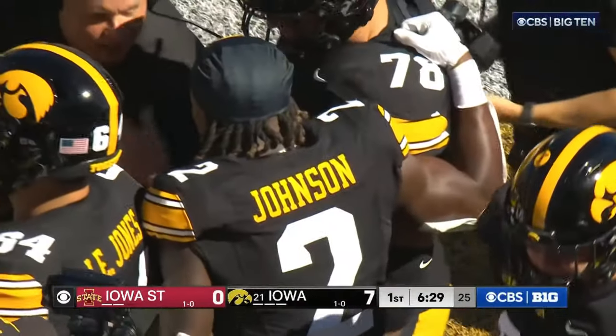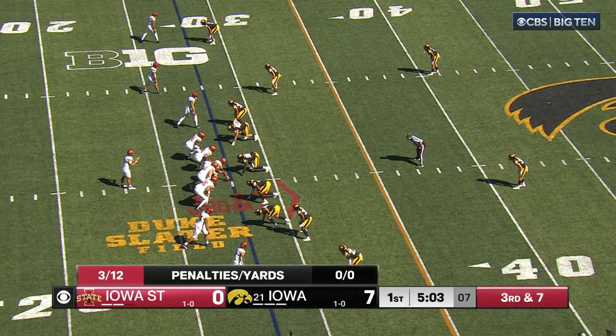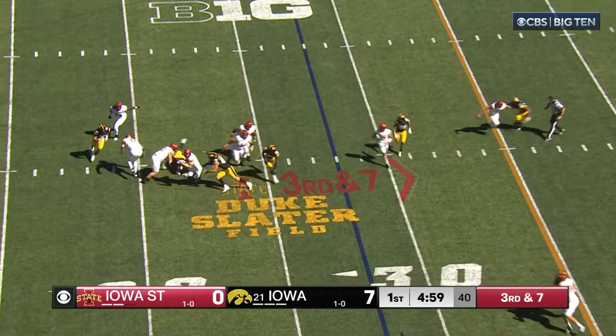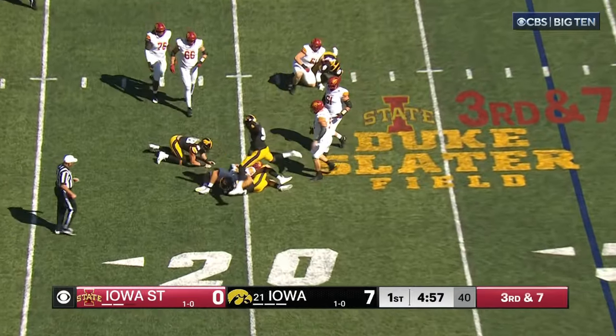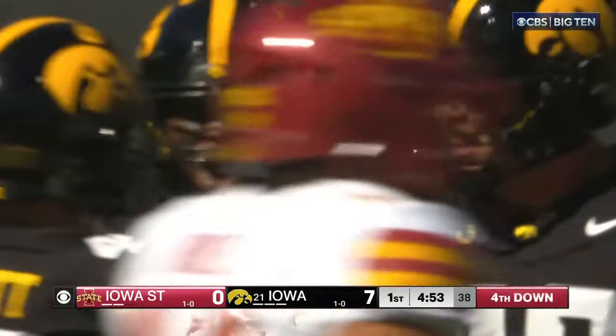So field position game. Jim Boniface, number 63, started 12 games at center. Wonder if they might look to change up. High snap there. Backed in trouble. He's going down at the 20. Just swarmed under by the Iowa defense.